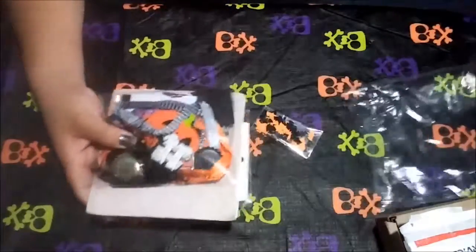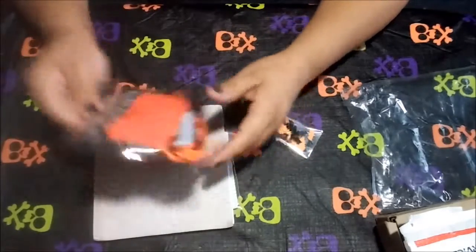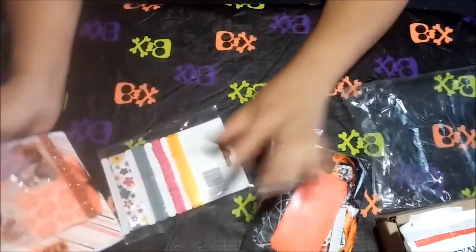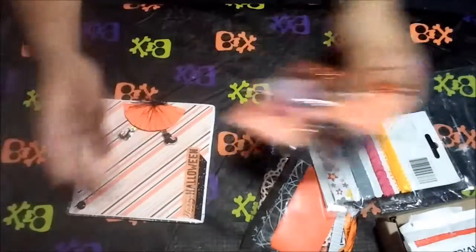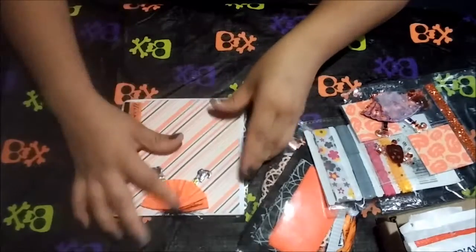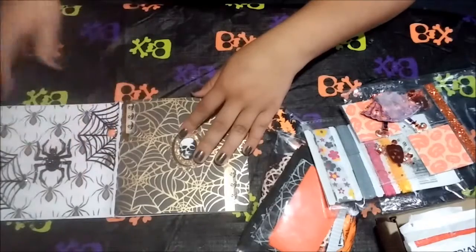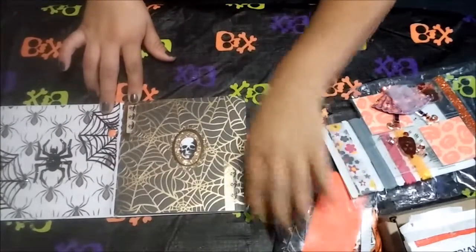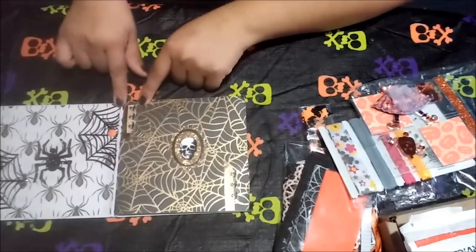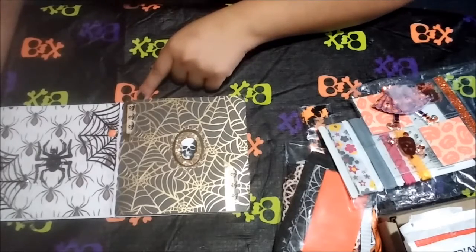She sent me something that I've been wanting from Michaels and I haven't been able to find, but I will show you in a minute. So she made me a flip book for me to put pictures in. And she used the, what is it called? The Boo collection from Michaels.